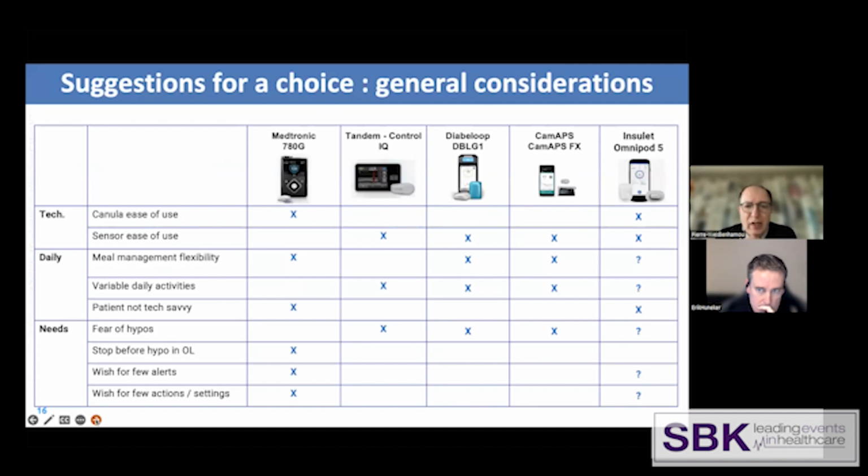So I try to summarize some criteria of choice. And I would say that when you have a patient who does not want too many settings and too many actions on the system, then the Medtronic system could be interesting. But on the other hand, when you want to specifically tune your systems and be more flexible according to the way of life of your patients, then Diabeloop and CAM-APS could be more interesting in this regard.